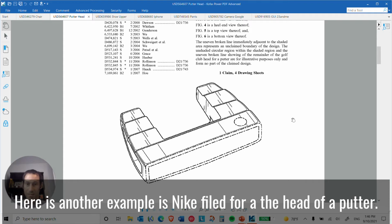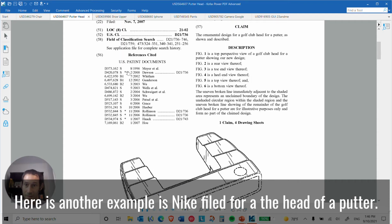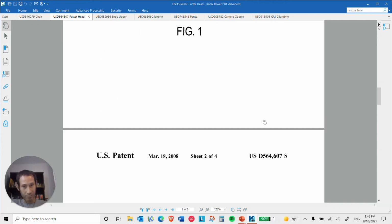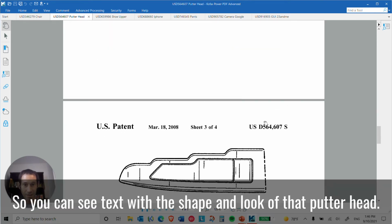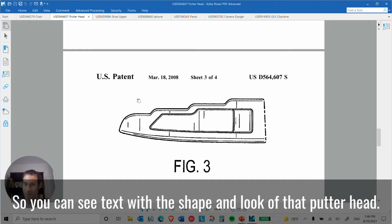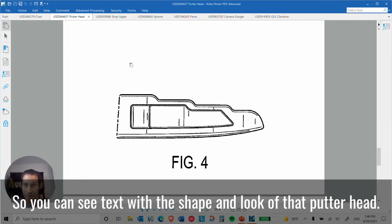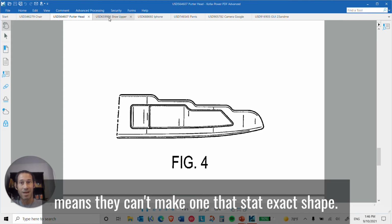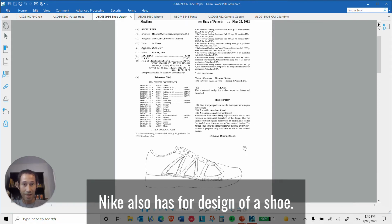Here is another example: Nike filed for the head of a putter. So you can see it protects the shape and look of that putter head. Doesn't mean that someone else can't make a putter head, it just means they can't make one that's that exact shape. Nike also has a design for a shoe.